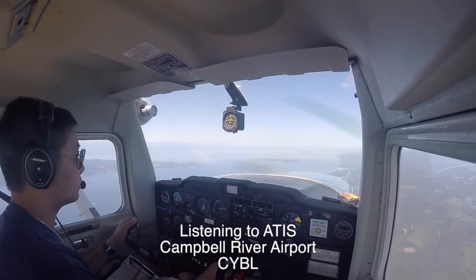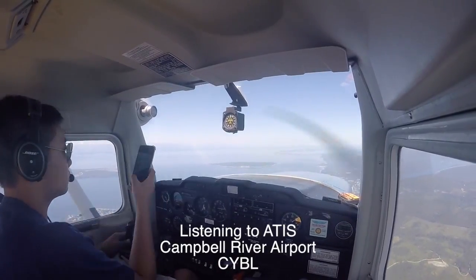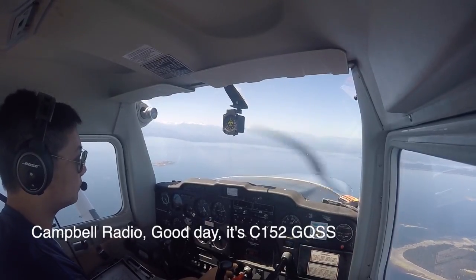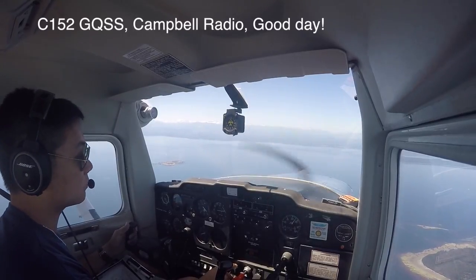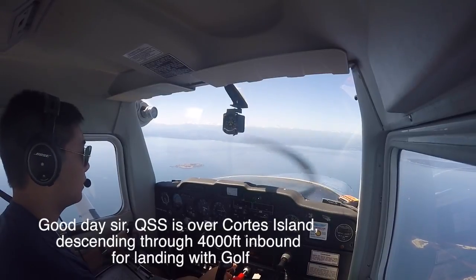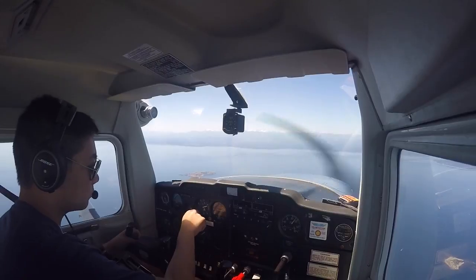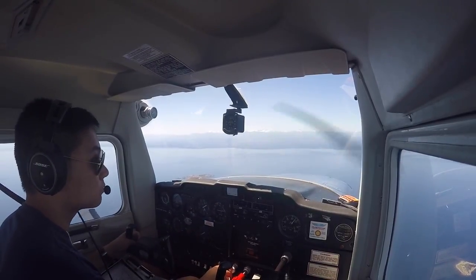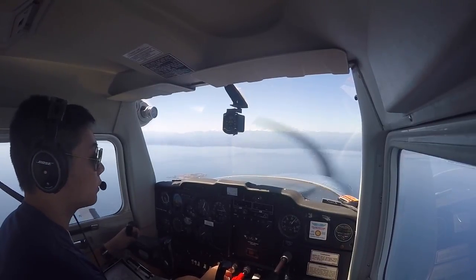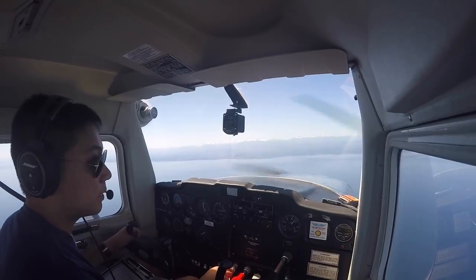Runway 12, from Campbell Radio, you have information, go. Campbell River information, Gulf weather 19 Zulu, wind 070 at 6, visibility 30, 25,000. Campbell Radio, good day, it's Cessna 152, Gulf Quebec Sierra Sierra. Cessna 152, Gulf Quebec Sierra Sierra, Campbell Radio, good day. Good day, sir. Quebec Sierra Sierra is over Cortez Island, descending through 4,000 feet, inbound for landing with Gulf. Gulf Quebec Sierra Sierra, roger, active runway 12. Wind 040 at 7, altimeter 3012. And traffic 25 to the northwest for runway 12, estimating 6 minutes. Copy the traffic and 3012 for Quebec Sierra Sierra. Quebec Sierra Sierra, confirm you're going to cross over midfield for a right hand onto 12. We'll cross over midfield for 12, Quebec Sierra Sierra. Roger.